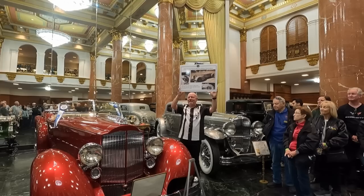We chose to bring it back to its original color scheme, which is black on black. I'm going to open her up so you can see it. Wait till you smell that leather. It perfumes the room in a matter of seconds.